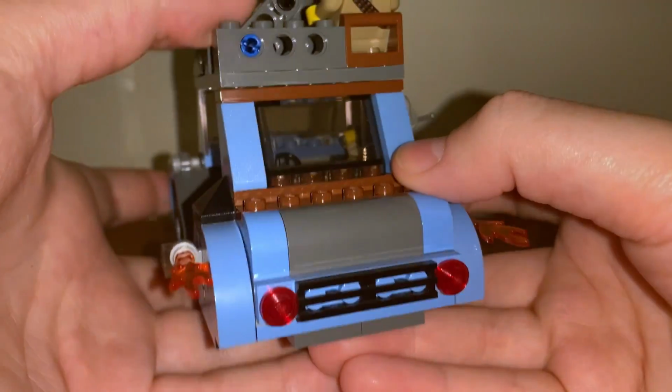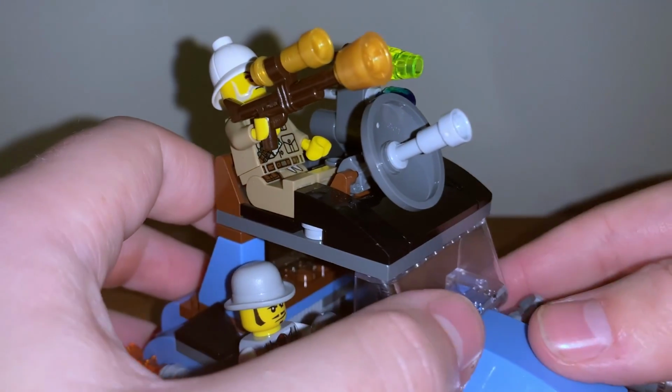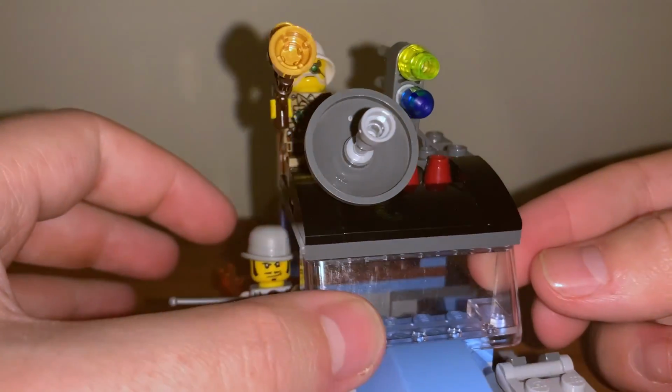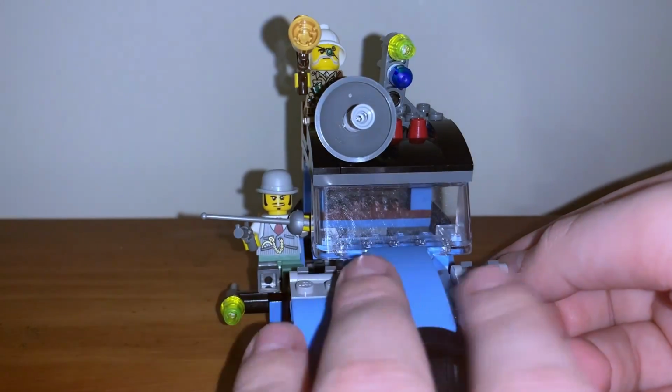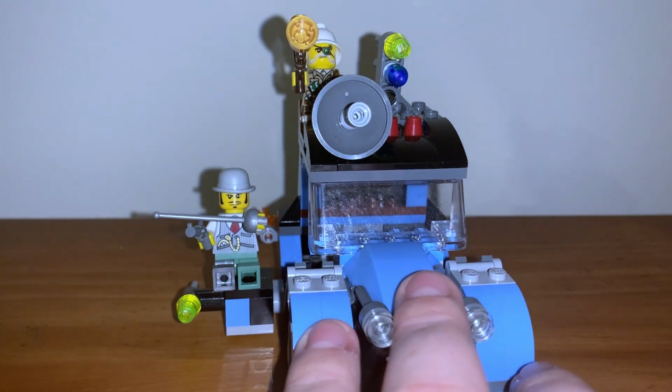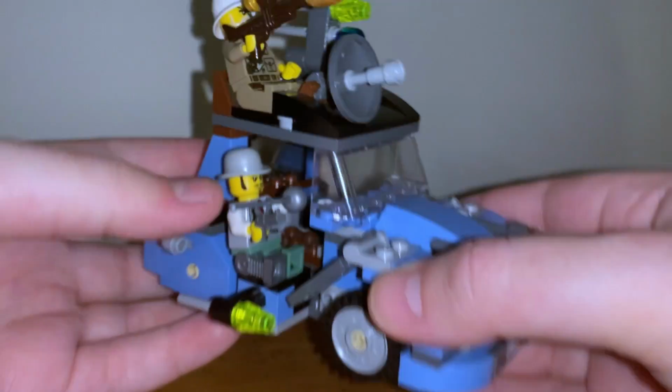The shaping kind of reminds me of something out of an Illumination movie. There are some flick-fire missiles and some seating room up at the top on the roof, but as I mentioned, the main feature is the sliding seat. If you ask me, Rodney here is already kind of sticking out of the car anyway, so I don't really see how this is useful, but it's there nonetheless.